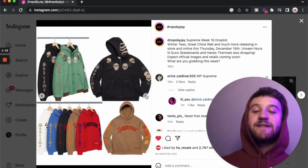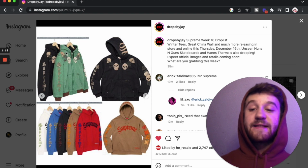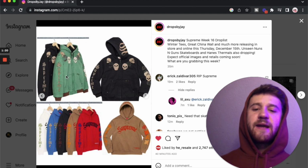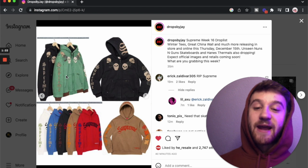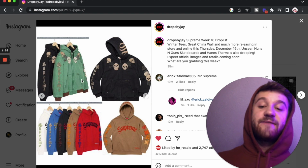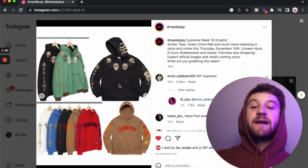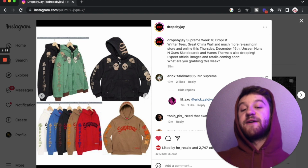But moving into the pieces we actually do have images for, the first item we have here is the Great China Wall hoodie, and I really like these, especially this mint green one. And I did say hoodie even though it is a jacket. This is more of like a Carhartt jacket style of jacket. It is a canvas material, so it's going to be heavy and warm, and this piece does have a quilted poplin lining which will keep you warm, very similar to a Carhartt jacket.